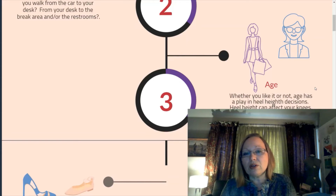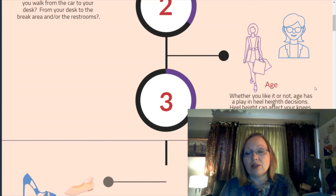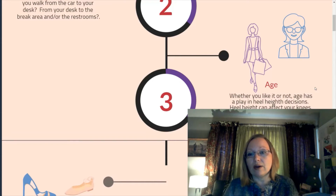So it could also be related to my weight. I'm probably about 10 sizes bigger than I was in my 20s. I used to be a size 4 and now I'm a size 12. So naturally that would affect how high of heels I can wear.